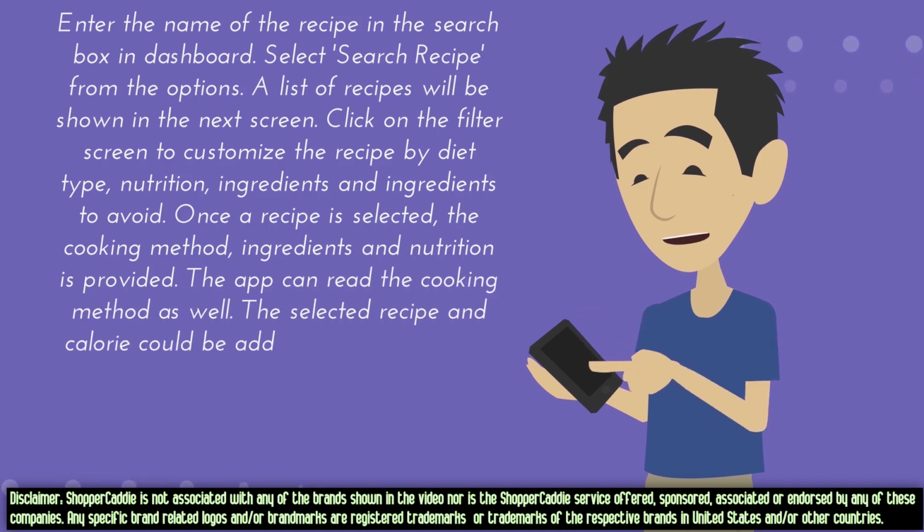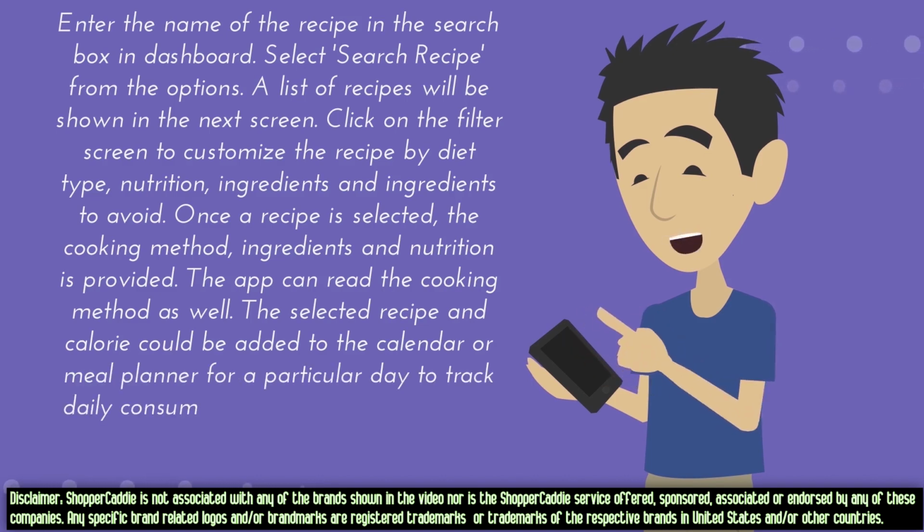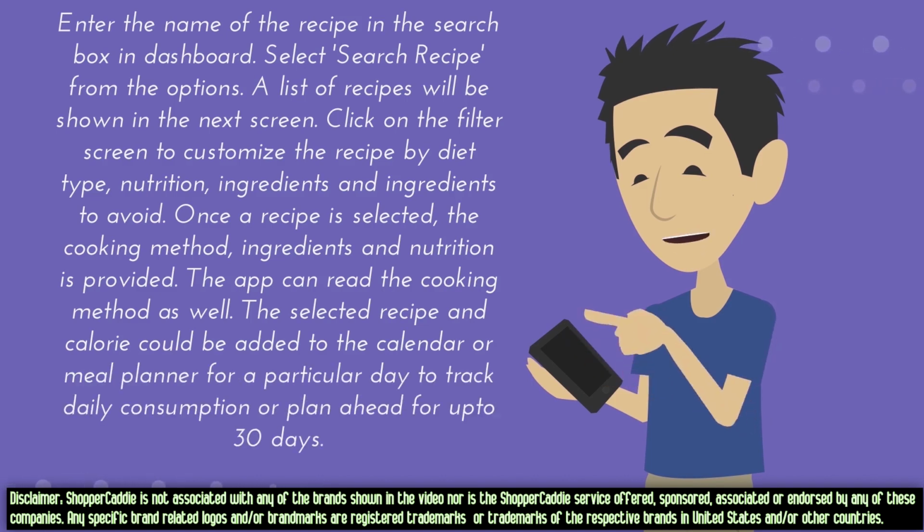The selected recipe and calorie could be added to the calendar or meal planner for a particular day to track daily consumption or plan ahead for up to 30 days.